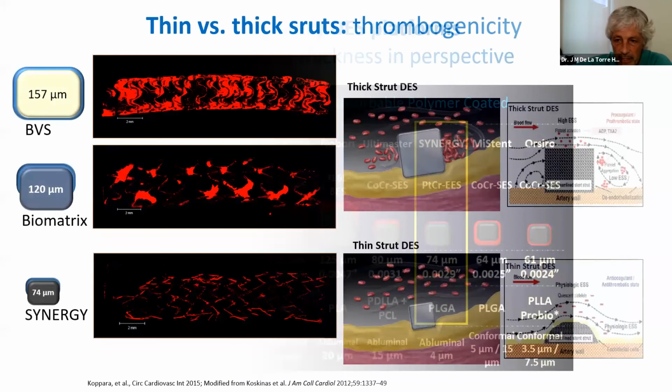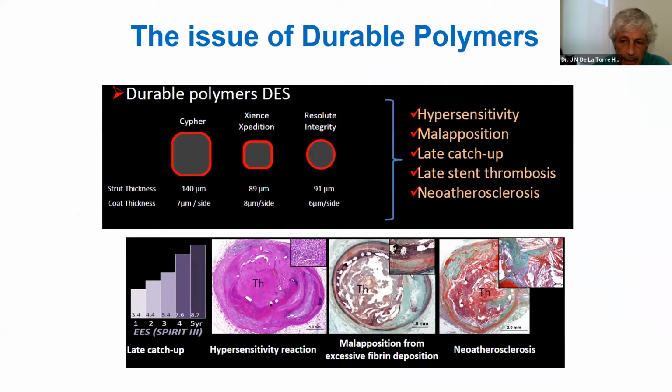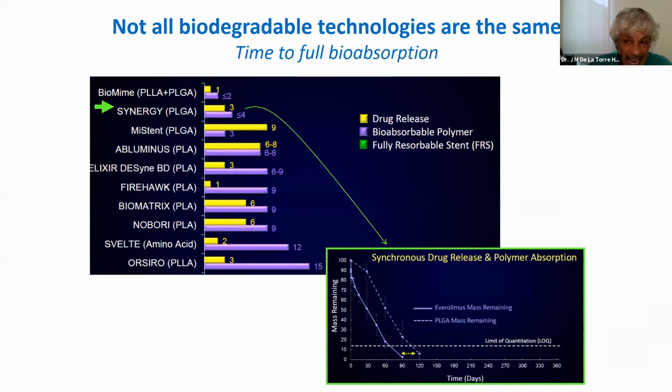This is very nicely shown here in these bench models comparing different thicknesses. Durable polymers have been related to late inflammation and hypersensitivity that was associated with several cases of late thrombosis. In animal studies, it's clear that bioerodible polymers elicit less inflammation compared to permanent polymers. The polymer also is important. Not all polymers are the same in the different bioerodible polymer drug-eluting stents. With Synergy, the good thing is that the elution of the drug runs parallel to the absorption of the polymer. Both of them take around 3-4 months, and the polymer does not take longer to be absorbed.